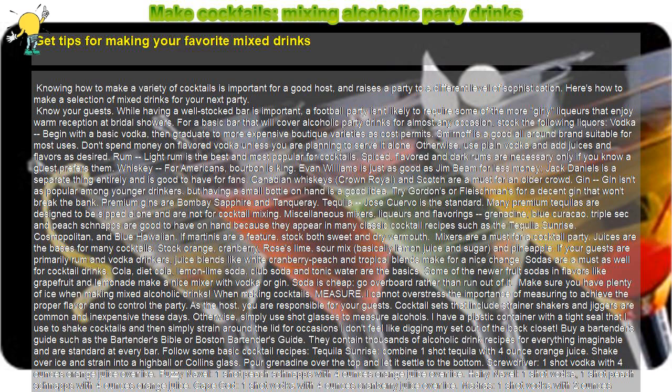Know your guests. While having a well-stocked bar is important, a football party isn't likely to require some of the more girly liqueurs that enjoy warm reception at bridal showers. For a basic bar that will cover alcoholic party drinks for almost any occasion, stock the following liqueurs.